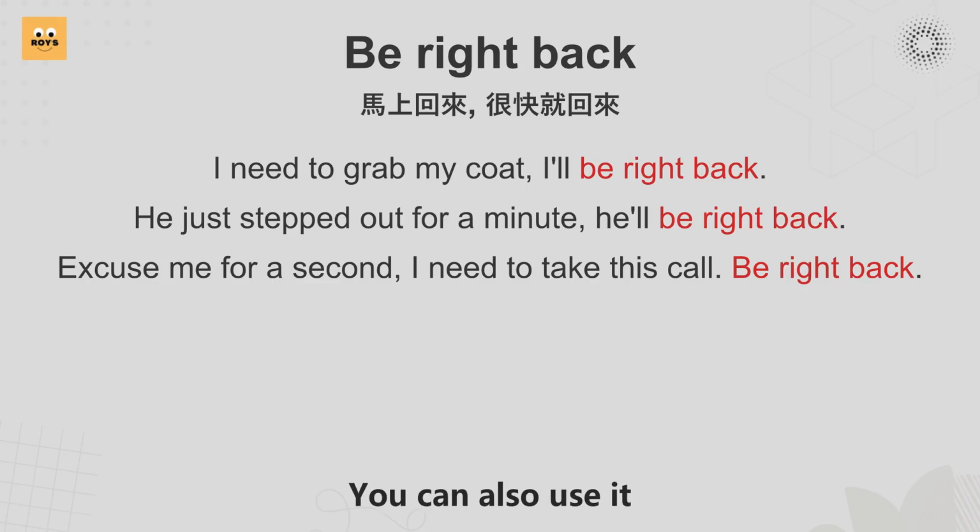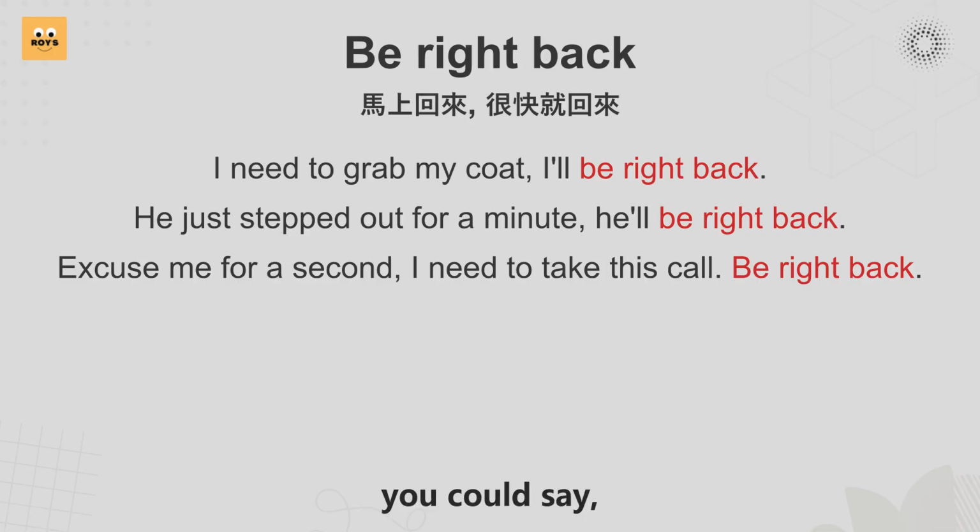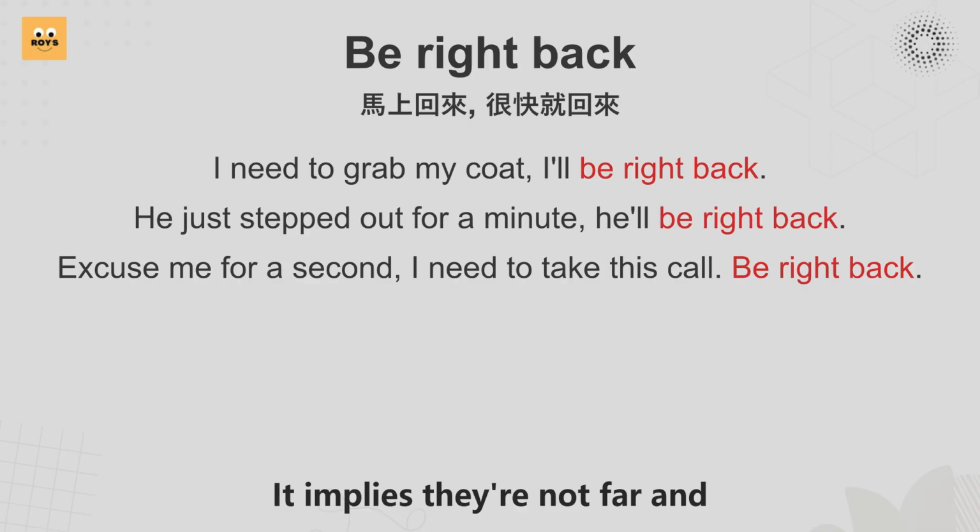That's right. You can also use it to describe someone else. For example, if someone asks where a colleague is, you could say, "He just stepped out for a minute. He'll be right back." It implies they're not far and will return soon.